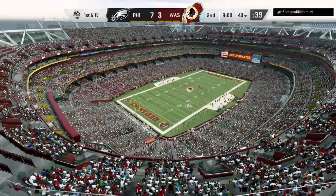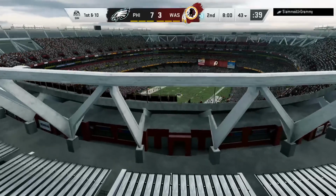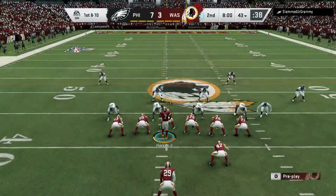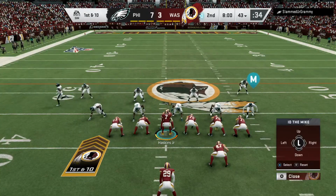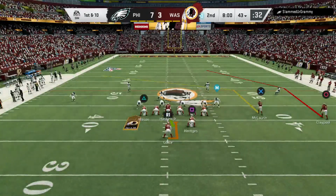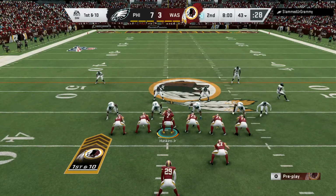Get ready, get ready. Here we go. Go to base. Mike, number 53. Go. Check, check. Lucky, lucky. Back, back.